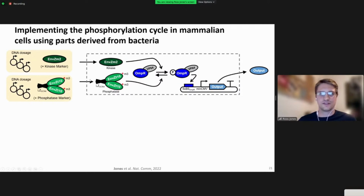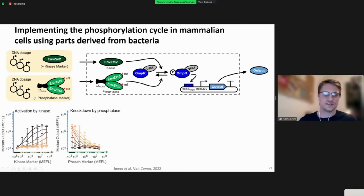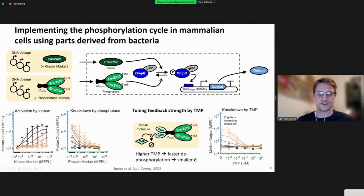So we plugged these in and started testing them out. The first thing that we did was just to take the kinase and phosphatase and see if, when we dose them into the cells at different copy numbers, which would give us different amounts of each protein, do we get the sort of competitive phosphorylation and dephosphorylation of our OmpR transcription factor that we would expect to see? And does that in turn affect the expression of the output? And so what we see is that the answer is yes. So when we add more and more kinase to the system, we can basically induce the activation of the output. And when we add more and more phosphatase, we can basically suppress the expression of the output due to the dephosphorylation of the transcription factor OmpR.